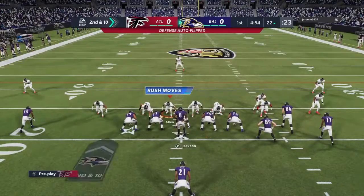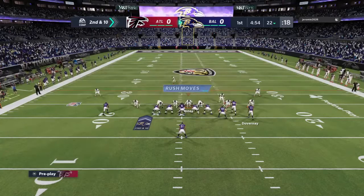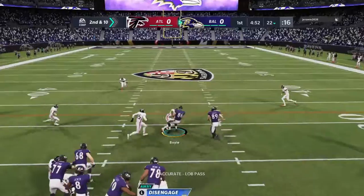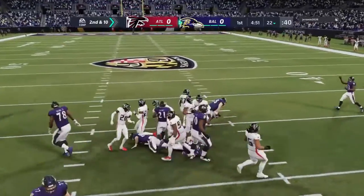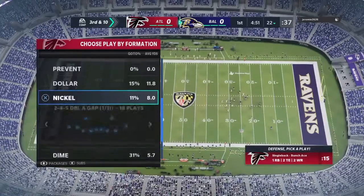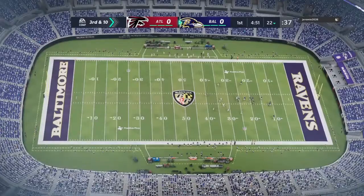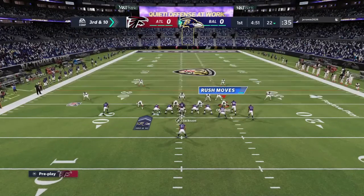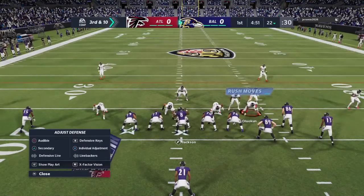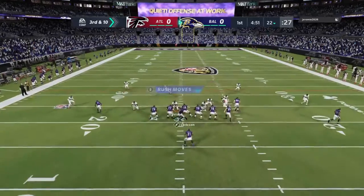So after the incompletion, 2nd and 10 from the 22. Throwing again, Jackson, and that is incomplete. A lot of force bearing down on him there. He could not hang on. It's 3rd down. Normally being a big-bodied receiver plays to their advantage downfield. Go up and make the catch, take the hit, and pick up yardage. But in this case, the hit was timed really well and popped it free from his grasp.